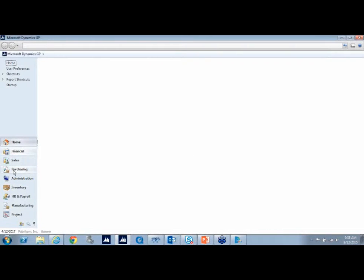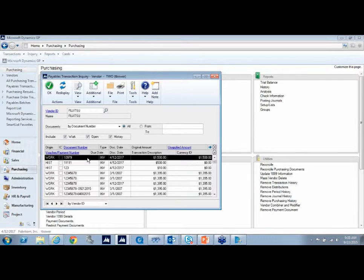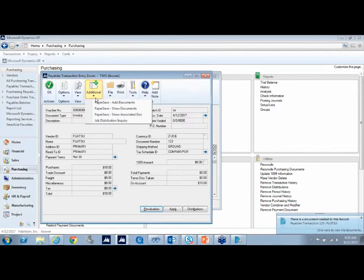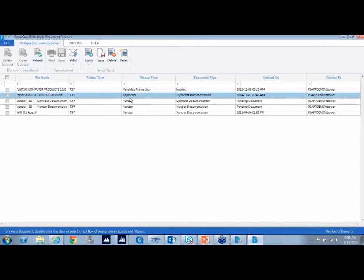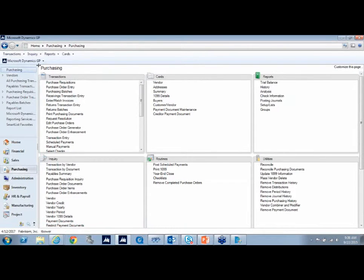Okay, so let's go back real quick and look at that other side. So here under transaction entry, let's pull up Fujitsu, and here let's open up this voucher, okay? Or here, I think it was this one. Okay, so here, let's go to additional and show associated documents. Right, so here we're on that invoice, and now, right, we can see that payables transaction document, that payment. We also could see a copy of the contract if we wanted to right through here. Okay, so it associates and it creates these extended relationships as well.